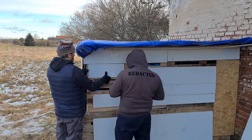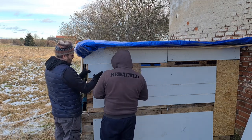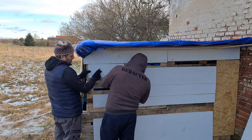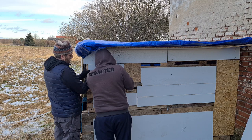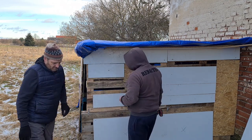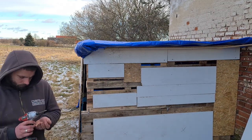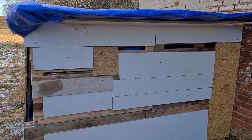So we managed to actually finish putting the roofing on. Unfortunately, the battery ran out. So this is about 30 minutes later, after a bit of a recharge on the old camera. And as you can see, we are just fitting the final panel. And here's the finished product, as they say.